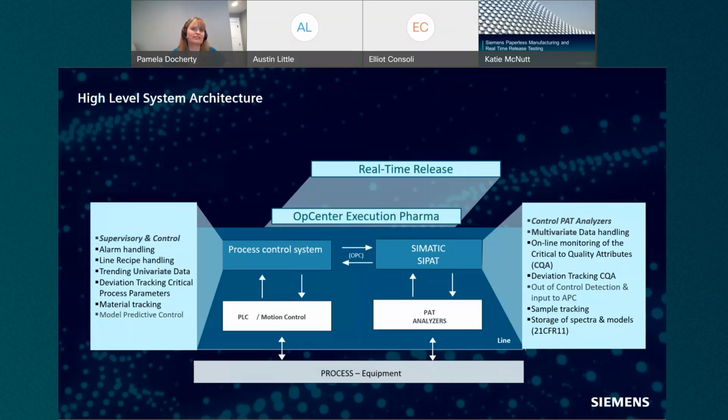So when you integrate Opcenter Execution Pharma, which is your electronic batch record that you release by exception or review by exception, with the integration of a SIMATIC PAT solution to do real-time release testing, you have a complete ability to enable real-time release, because now you have all the information from the process, the operators, and the quality systems in a complete package that allows you to know that your drug was manufactured at the highest quality and is within your parameters for release.